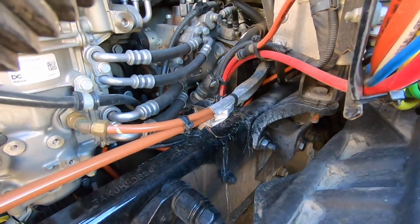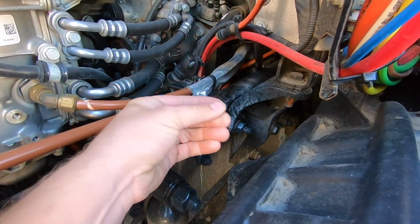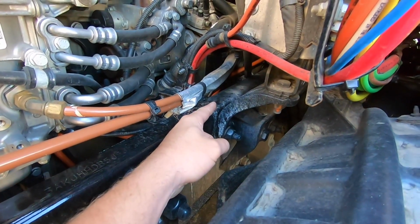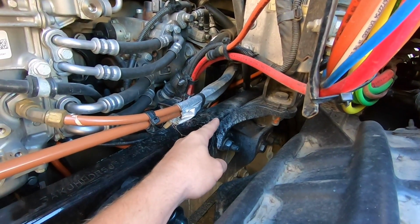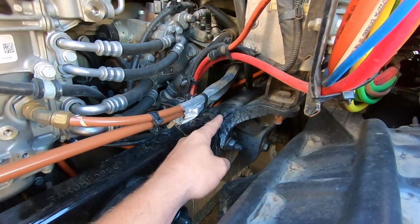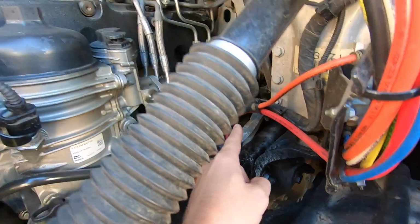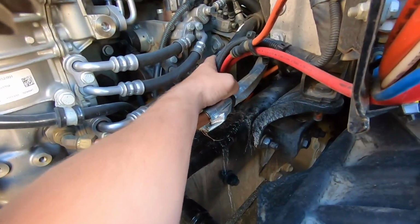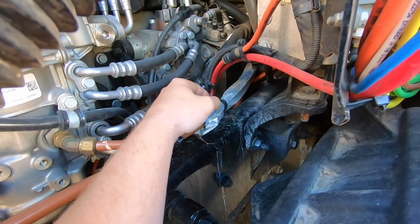The only thing I can see is there are some dried spots right here, like when coolant is getting hot and then it falls on something and then dries up, it kind of looks like that. It's like a white, matte, dried up area right there. So it could be leaking from somewhere over here. I know that there is a coolant hose right there. It could be leaking from there, but I just don't see it.